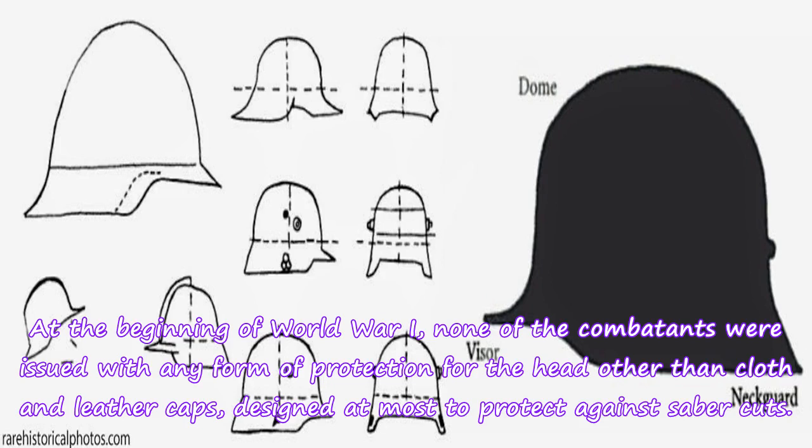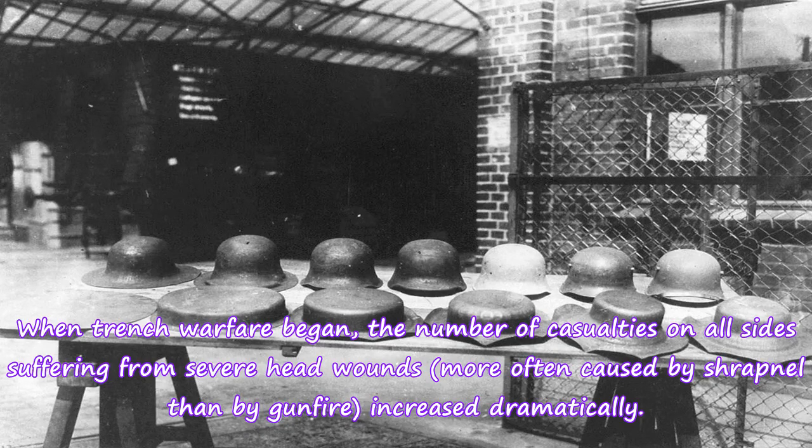At the beginning of World War I, none of the combatants were issued with any form of protection for the head other than cloth and leather caps, designed at most to protect against saber cuts. When trench warfare began, the number of casualties on all sides suffering from severe head wounds, more often caused by shrapnel than by gunfire, increased dramatically.